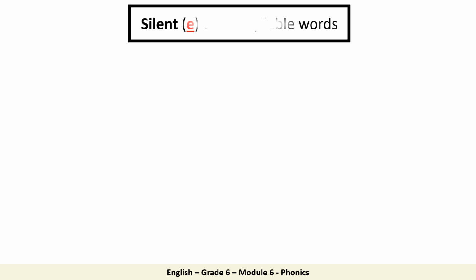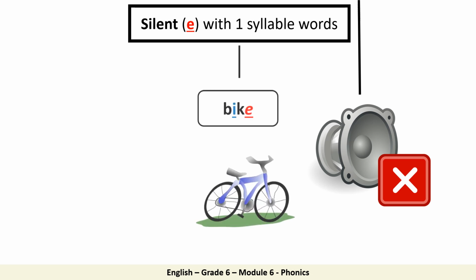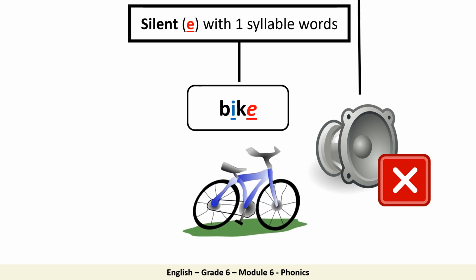Now, let's discuss the silent E with one-syllable words. Why do we call it silent E? That's right, because we don't pronounce it, we don't say it, but we write it. And the silent E is very important. Why? If you look at this word here, bike, what do you notice? That's right, the I, which is a vowel, is pronounced with the long sound. So the E affects the sound of the vowel in the one-syllable words.